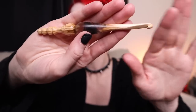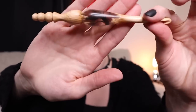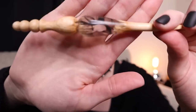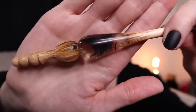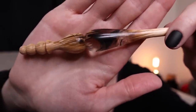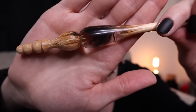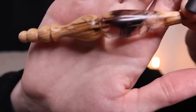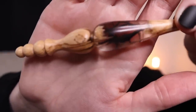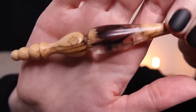We have the wood on each side, but there is the resin drop in the middle. And if you get real close up, you see the split wood actually has a little bit of that black resin there too. That is so fantastic. There is a stamp for the size that it is. We have a K for this one, so a 6.5 millimeter hook.